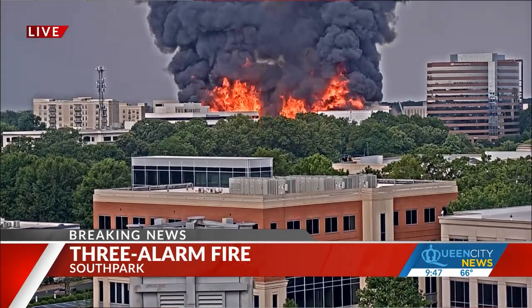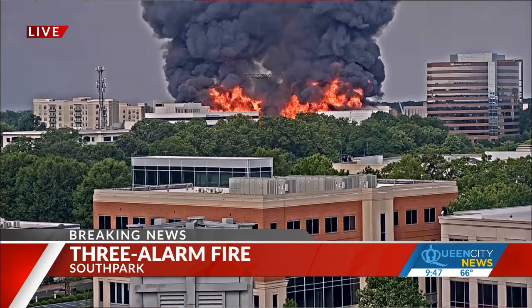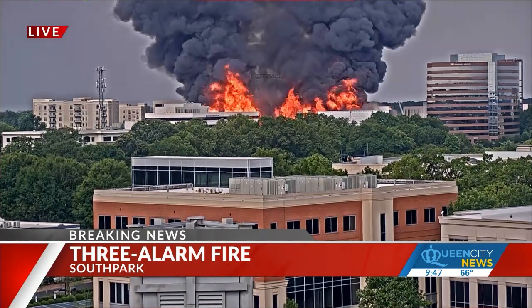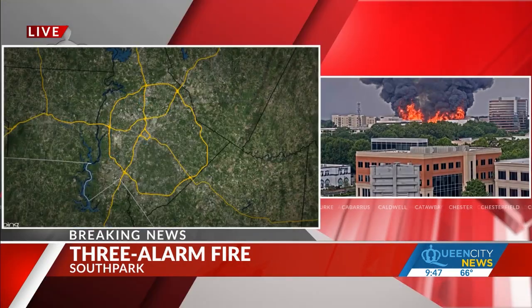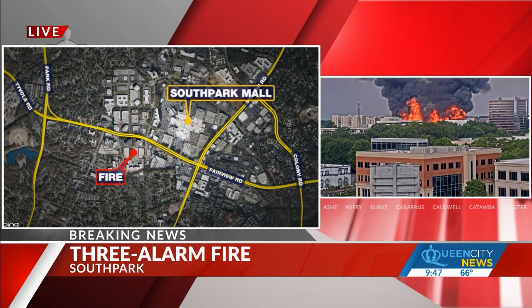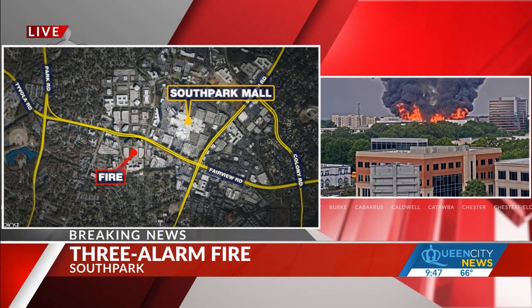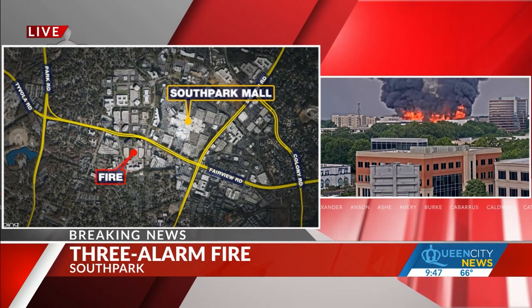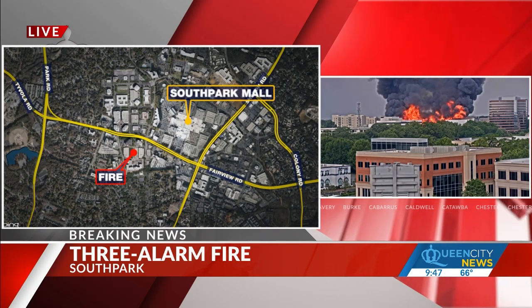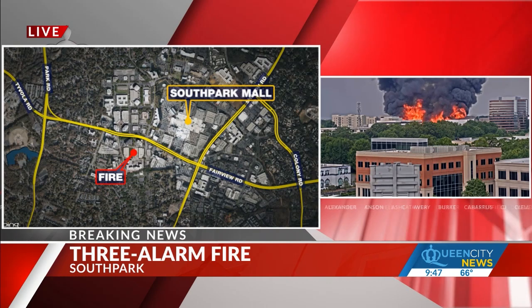Our news director just walked in and said it's an apartment complex under construction. Okay. So we are just getting confirmation of that, an apartment complex under construction, which makes you think that nobody was inside, potentially workers. Hope. Right. But if it's under construction, no one was living in it at the time. There is a lot of construction down in the area.